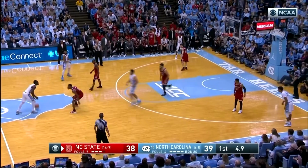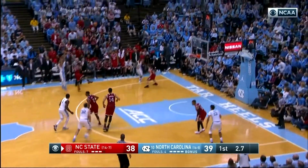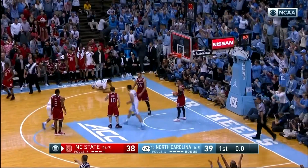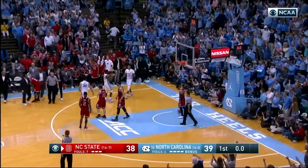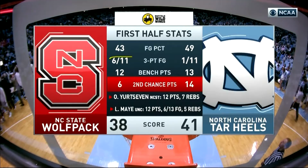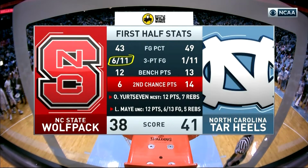5 seconds. Berry from deep. The tip is up and good as Johnson's prayer is answered. Big one right there, because that's big. Plus 5 in a 3-point game.